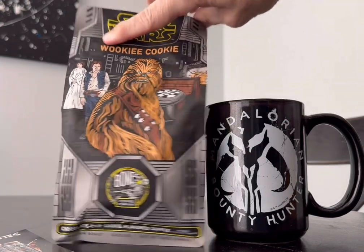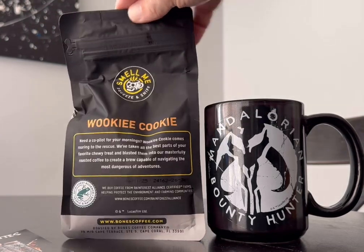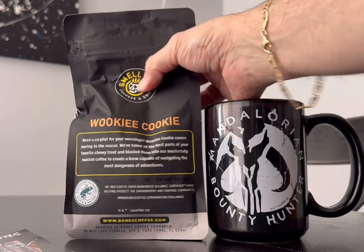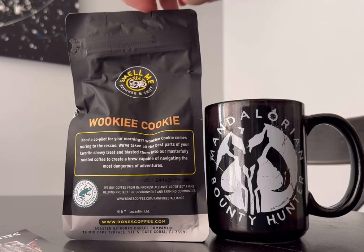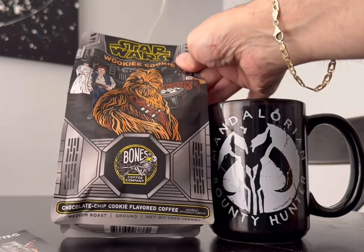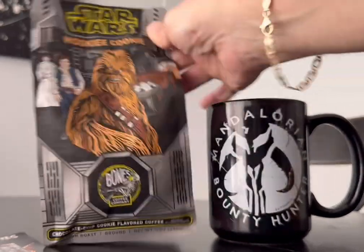This one is Wookiee Cookie, and I'll show you the packaging. It's all Star Wars themed all the way around it. And something cool about them is if you want to keep it fresh till the day you're going to brew it, you can go ahead and do a squeeze and sniff and take a smell of this. And this actually smells like warm cookies. It's really, really, really good. It is obviously chocolate chip flavored coffee.